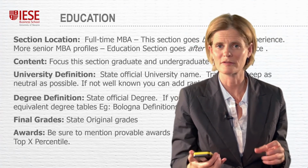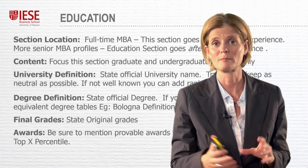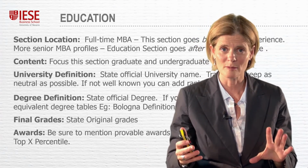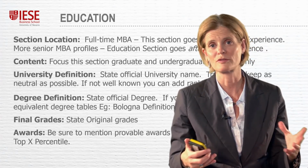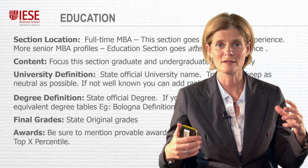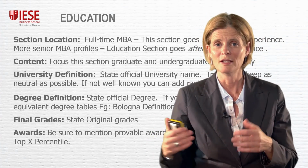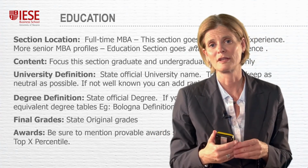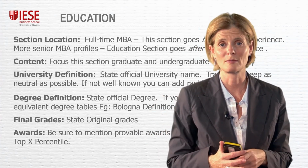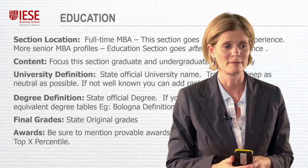In the UK, they have a system of first, 2-1, 2-2, etc. Put that. In the United States, it's GPA. So again, put that and let the company that's receiving your CV make the translations themselves. Because if you try to make this comparison, that would mean X in the local country, you could be liable for seeing a bit of creative accounting, that you're putting much higher grades than actually what they would define as the grade. So just always state the original grade.